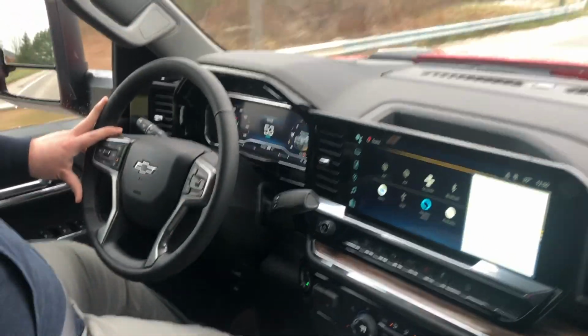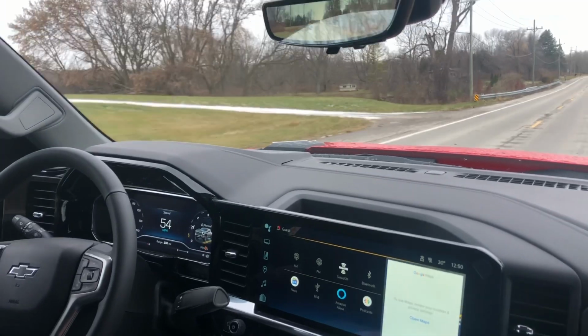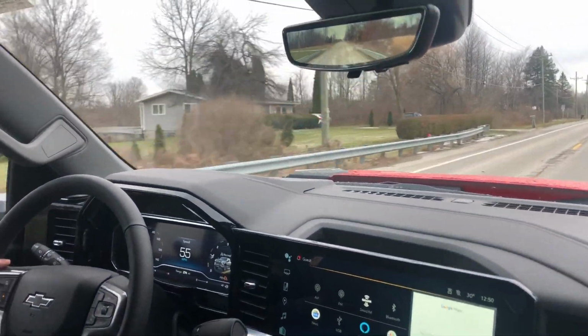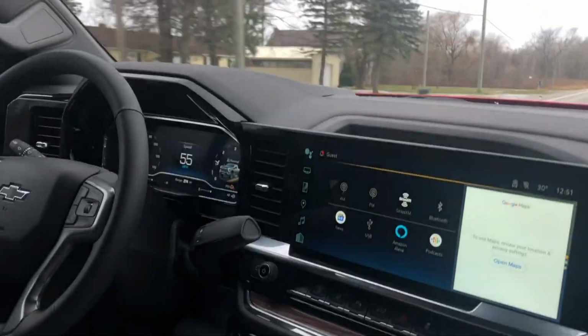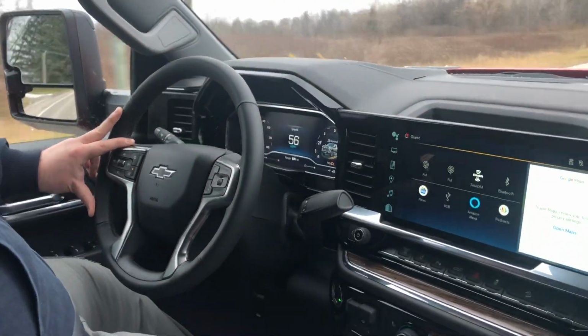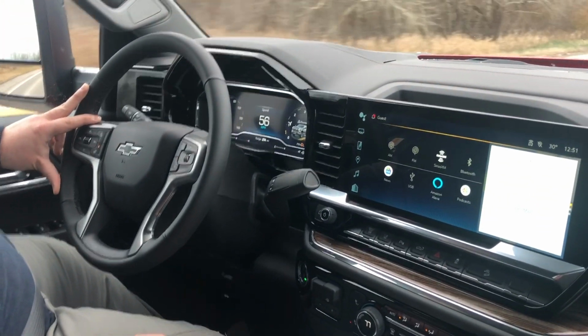My head is about 2 inches to the roof, and I'm looking through the top 4 inches of the windshield. It's definitely a little bit tighter fitting vehicle than the Ford and the Dodge. The Dodge is somewhere in the middle, I think. The Ford, I think, has the most headroom and body clearance room out of the three that I've felt.